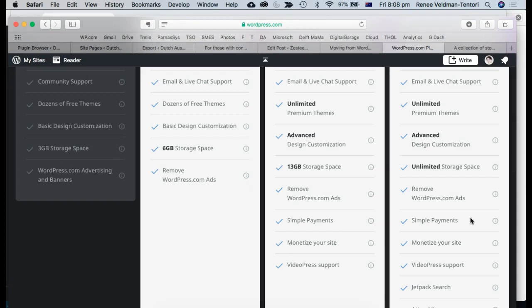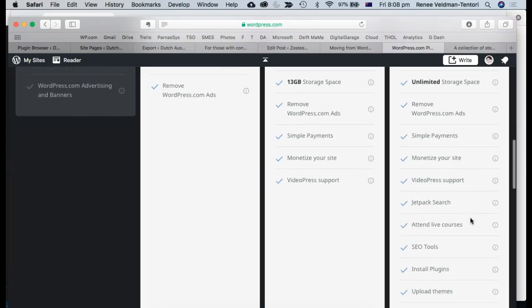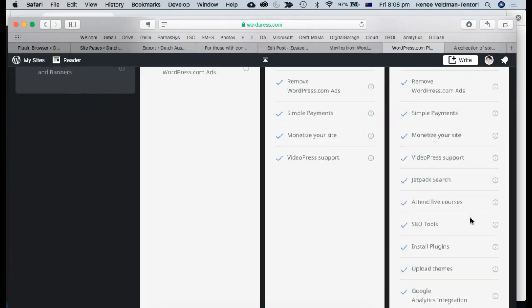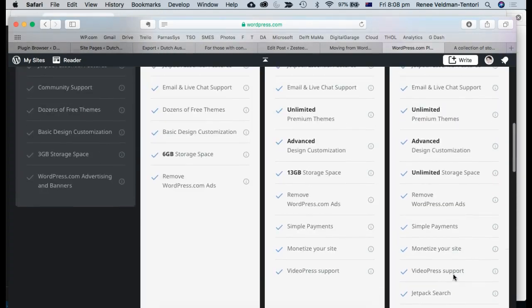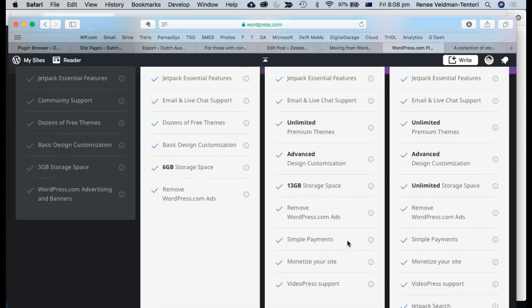mine. If you're an e-commerce store and you want to sell stuff and you want shops, like I have on one of my sites, I have an online social media school at one stage. If I want to run things like that, then yes, I will need the business plan. But for Dutch Australian, I don't know. I'm doubting between these two, so I'm going to put this on pause until I decide.